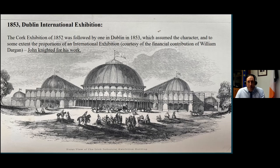But basically, there's a huge financial contribution of William Dargan, and this is John Benson's plan. And we're very, very lucky as well. The Dublin International Exhibition catalogue is in local studies in City Library, and you can go through it and see all John Benson's designs and plan. We're lucky to have such a great local studies, great archives, great museum in Cork. But this is basically a huge extension of the RDS in a nutshell.